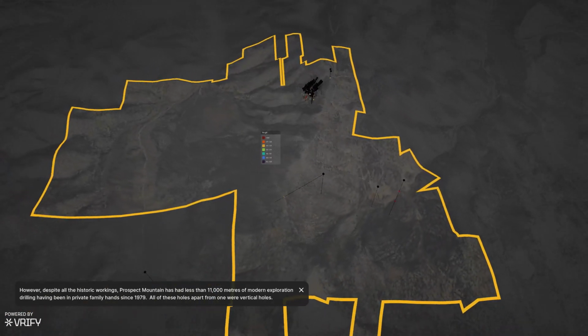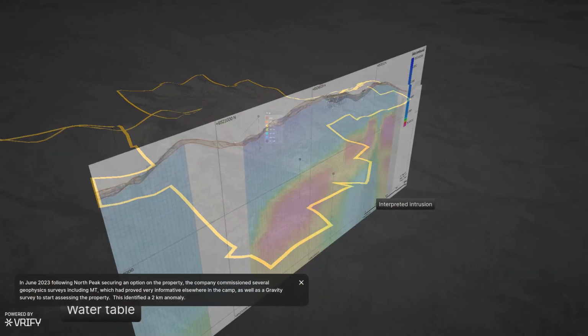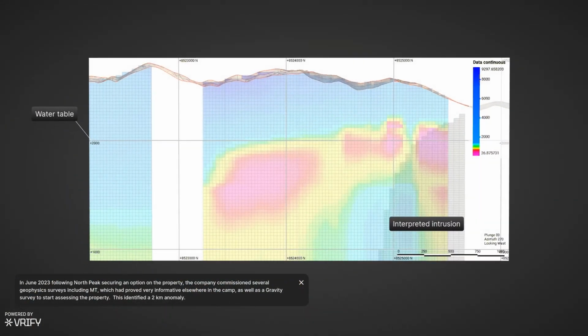However, despite all the historic workings, Prospect Mountain has had less than 11,000 meters of modern exploration drilling, having been in private family hands since 1979. All of these holes, apart from one, were vertical holes. In June 2023, following North Peak securing an option on the property, the company commissioned several geophysics surveys, including MT, which had proved very informative elsewhere in the camp, as well as a gravity survey to start assessing the property.